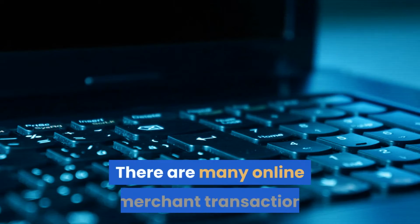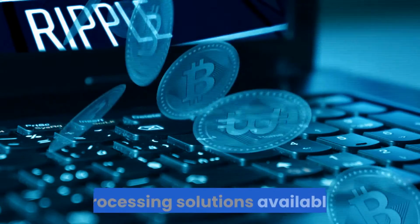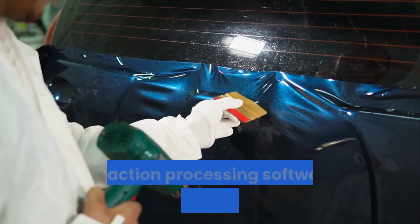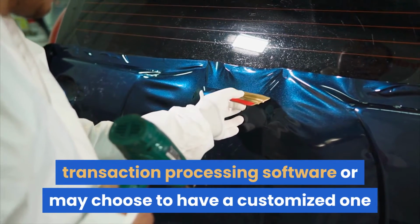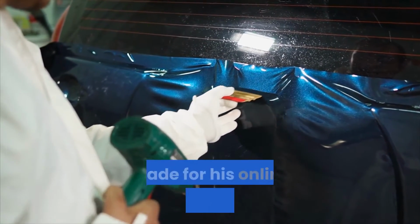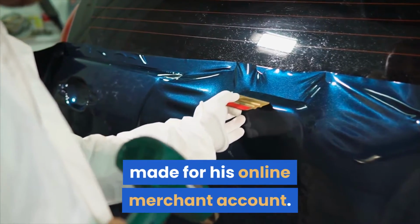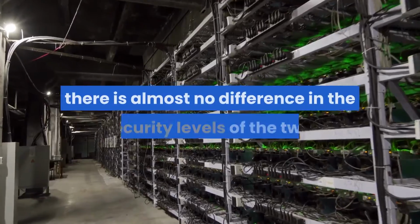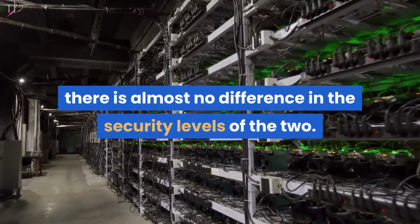There are many online merchant transaction processing solutions available. A merchant may choose to get a ready-to-use transaction processing software, or may choose to have a customized one made for his online merchant account. Of course, there are vast cost implications involved. However, there is almost no difference in the security levels of the two.